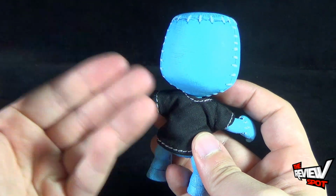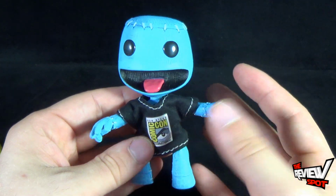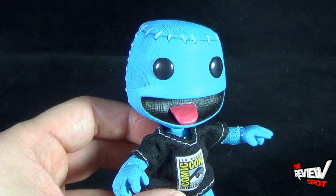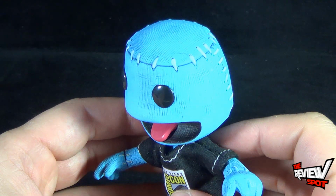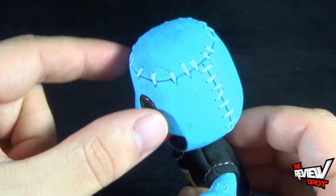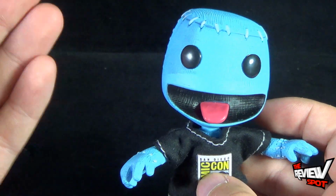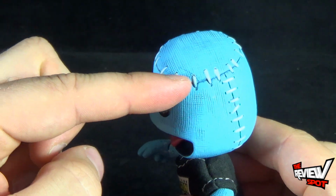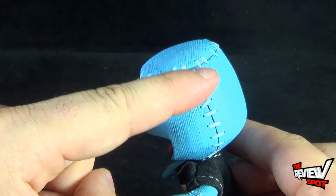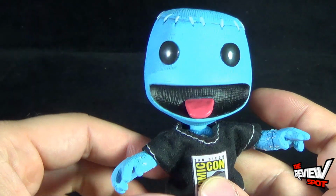But there's just something about the game, and more importantly, there's just something about Sackboy that you just can't help but love. The details on Sackboy are very nice. Again, that canvas burlap style material on Sackboy, just painted blue because of the denim version here. And of course, he's got the stitch work around the top crown of his head and running down the sides of his face here as well.